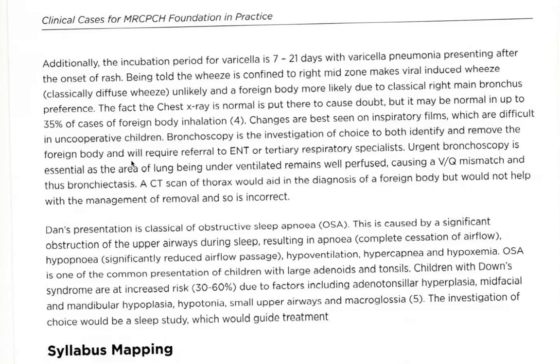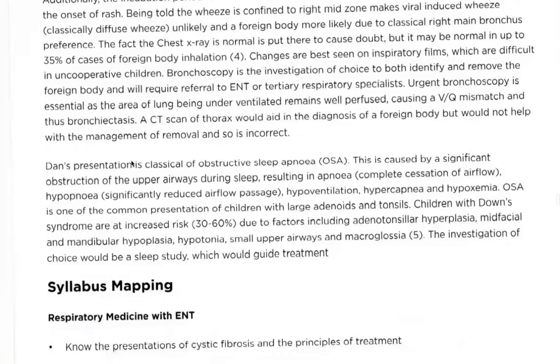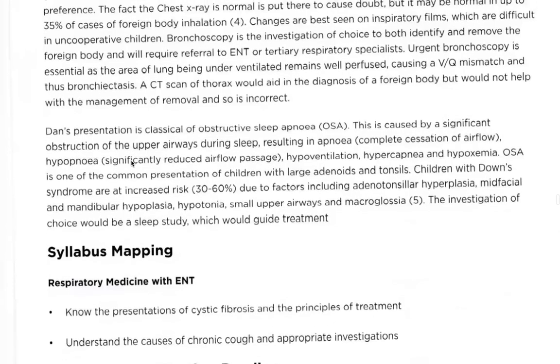Dan's presentation is classical of obstructive sleep apnea. This is caused by significant obstruction of the upper airways during sleep, resulting in apnea, complete cessation of airflow, and hypopnea, significantly reduced airflow, with hypoventilation, hypercapnia, and hypoxemia. Obstructive sleep apnea is one of the common presentations of children with large adenoids and tonsils. Children with Down syndrome are at 30 to 60% risk due to factors including adenotonsillar hyperplasia, midfacial and mandibular hypoplasia, hypotonia, small upper airway, and macroglossia. The investigation of choice would be a sleep study, which would guide treatment.